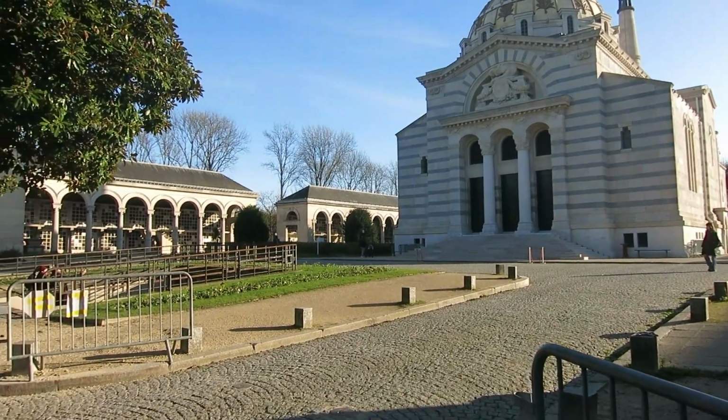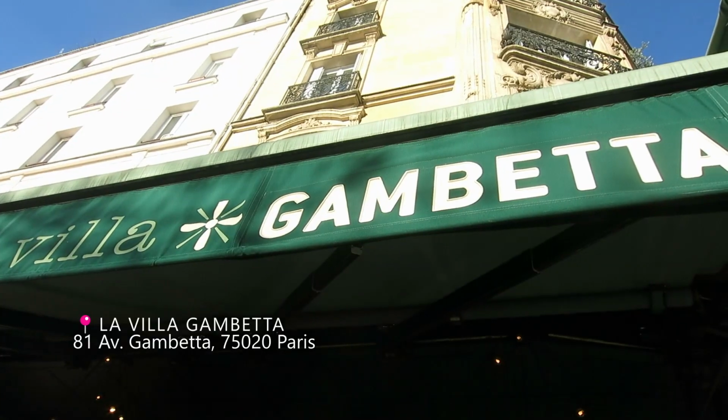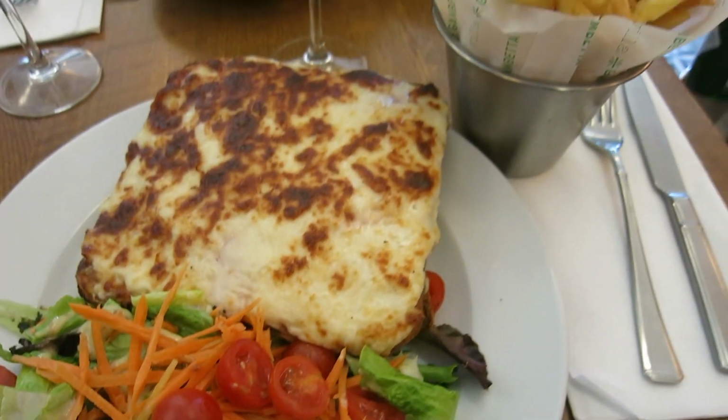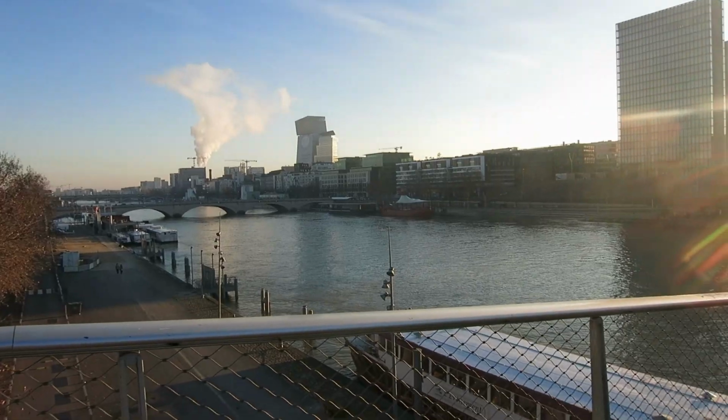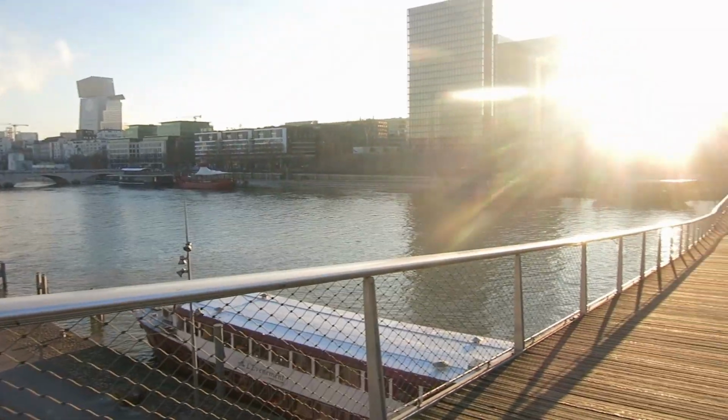After all this walking, it was time for lunch and we stopped at this brasserie to enjoy a well-deserved croque madame. We finished the day at the Bibliothèque François Mitterrand, where we enjoyed the sunset over the French capital.